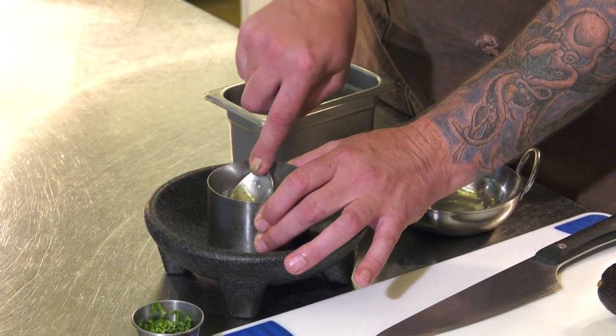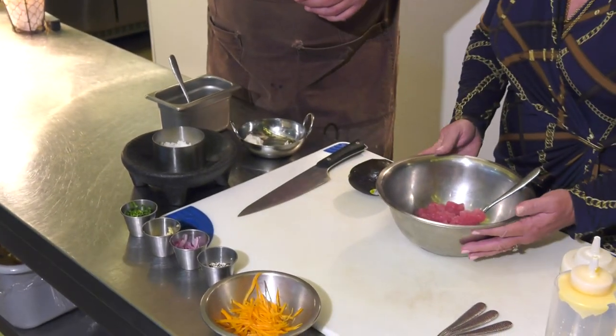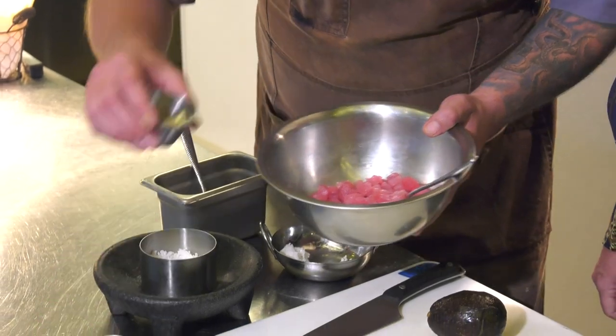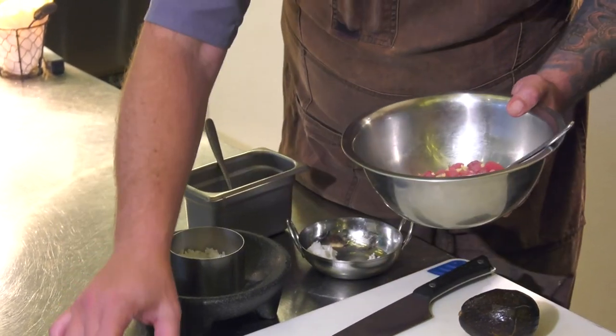Okay, so we're gonna leave our mold there. All right. We're gonna come to the tuna, the MVP of the dish, right? So we're gonna take a little bit of fresh ginger, fresh chopped ginger. I love ginger. I love ginger too. You're gonna have plenty of that.